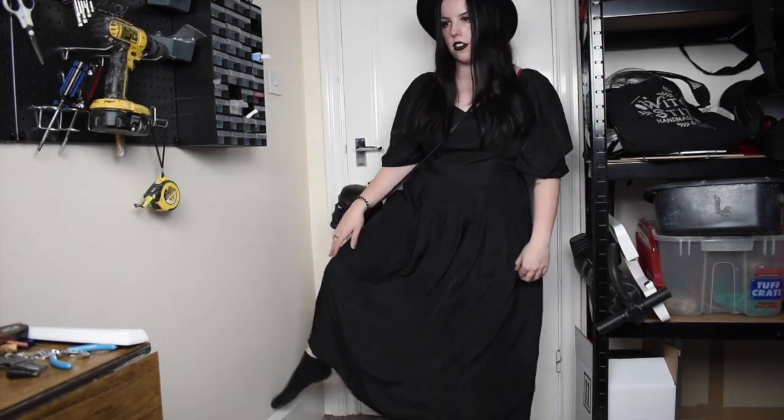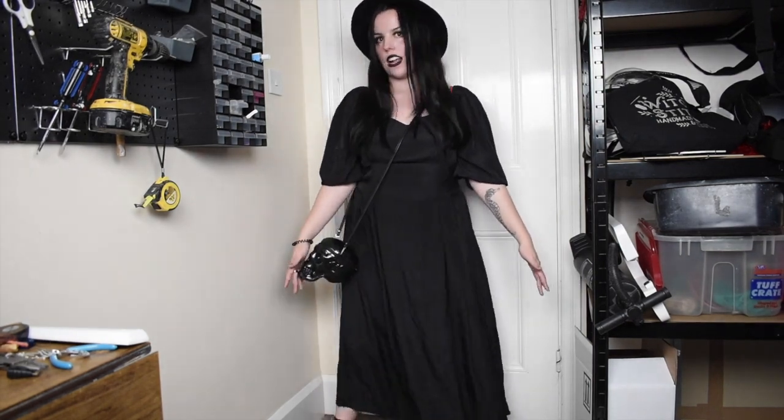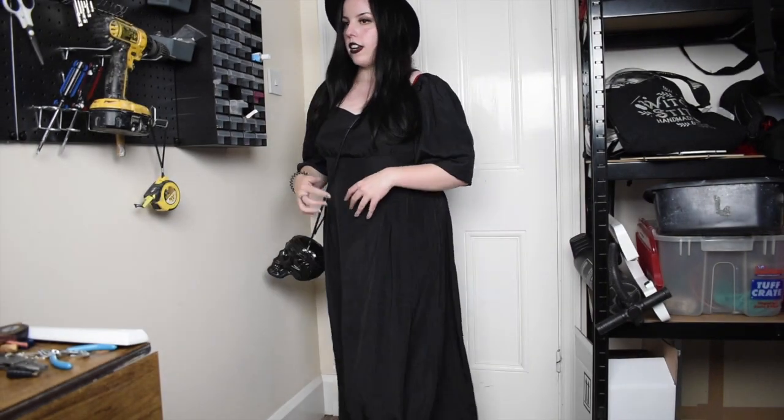I was kind of skeptical. I like the looseness of the material. As you can see, none of them are see-through. If I open my legs up, you really can't see through at all. I am wearing black underwear, that's the only colour underwear I own, but none of them so far have been see-through in any way, shape or form. I really like this dress.